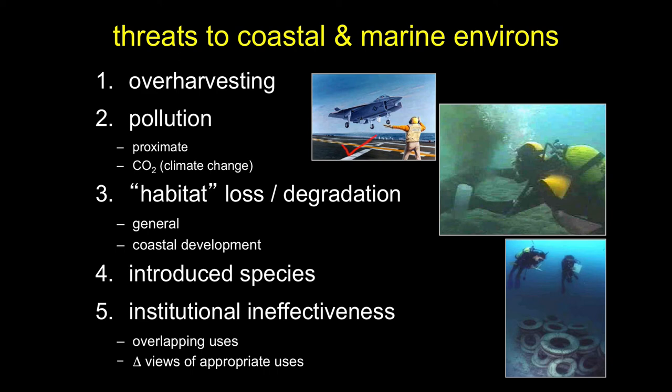Number two, pollution. So, introducing substances that should not be there. That could be heat, that could be sound. Although we most typically think about this in terms of chemical, different compounds getting into the water or the air of the coastal zone.